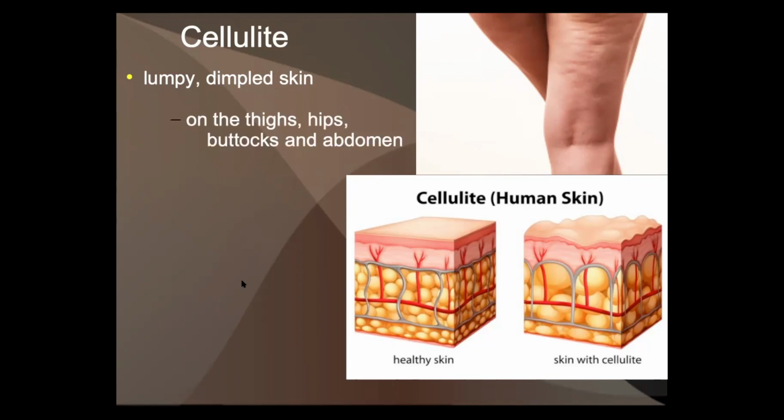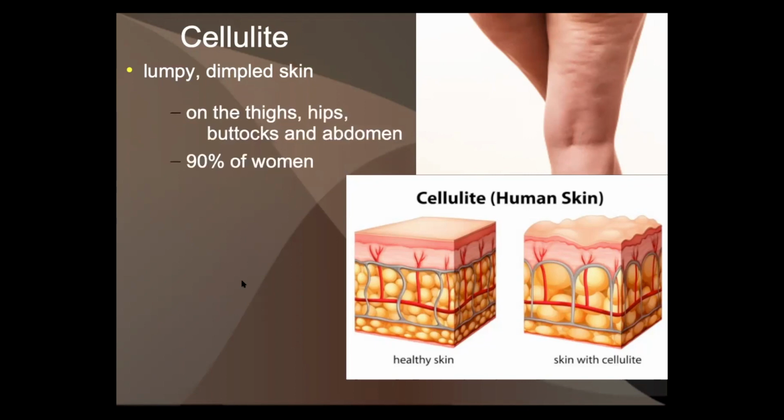So common areas, again, are the thighs, the hips, the abdomen, but they can be other places too, but that's the main place you're gonna find them. Almost every woman gets cellulite at some point in her life. 9% of women get that. 10% of men get that. And that's to do with mostly just the fat distribution. And also hormones can have an effect on it too.